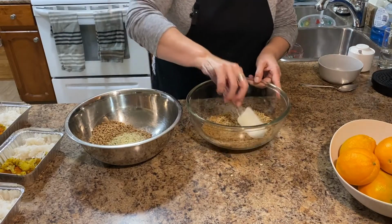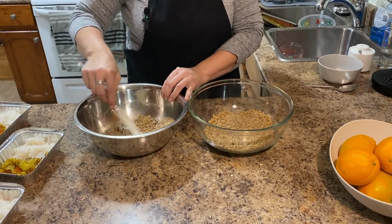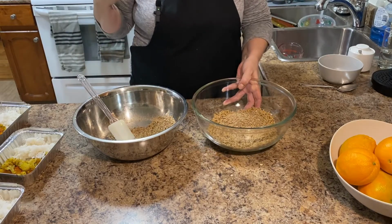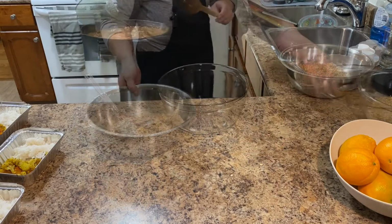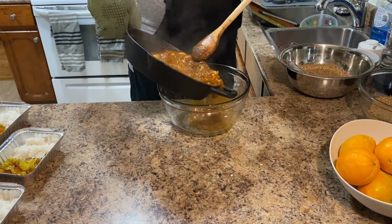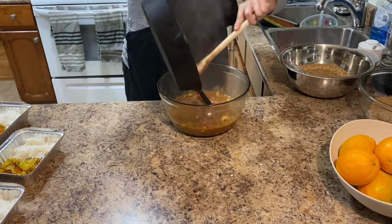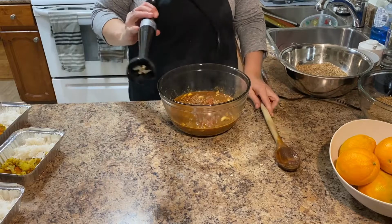And I'm not going to add all the berries and nuts and seeds and things like that until I mix these up with the oatmeal. In the meantime, it looks like our butter chicken might be close to being ready for the next step. So we need to add it to a bowl. So we're going to use the immersion blender now to make sure it's really smooth.